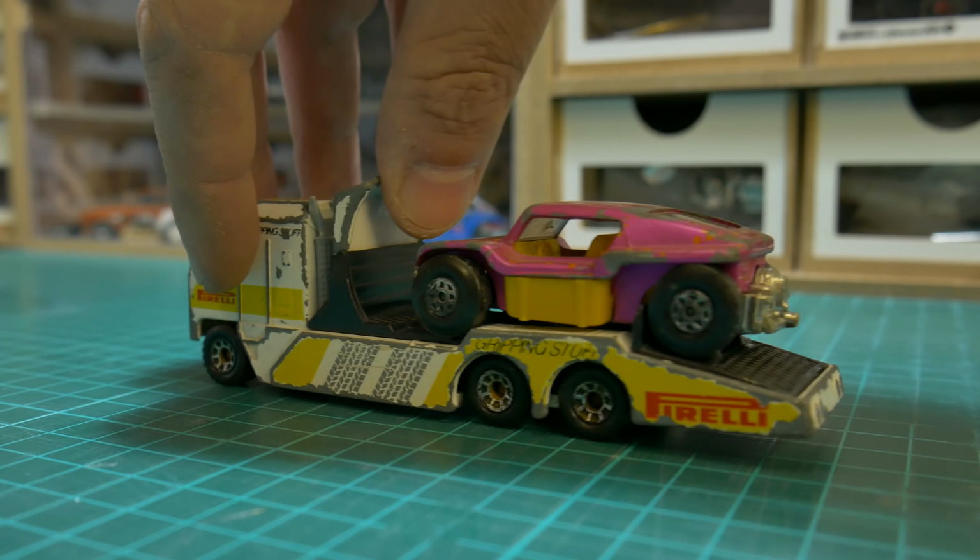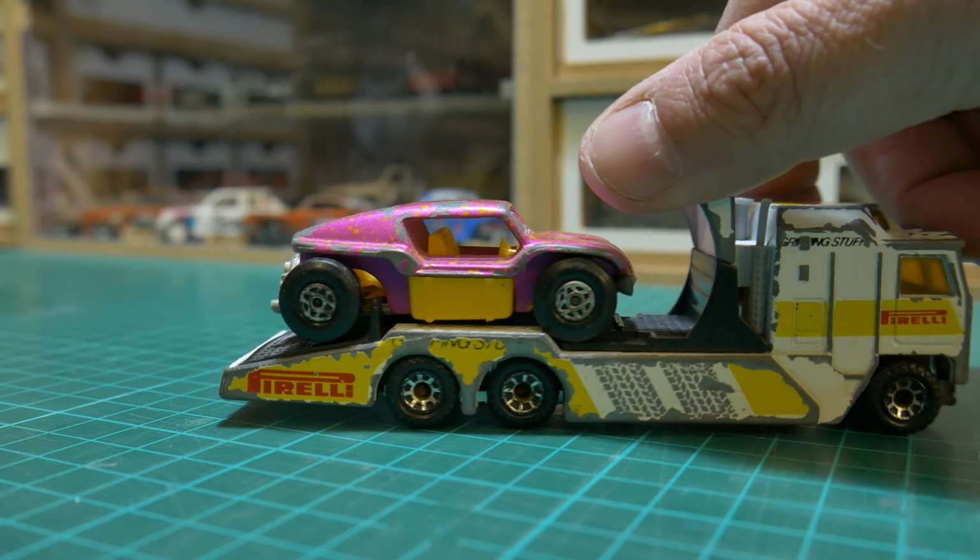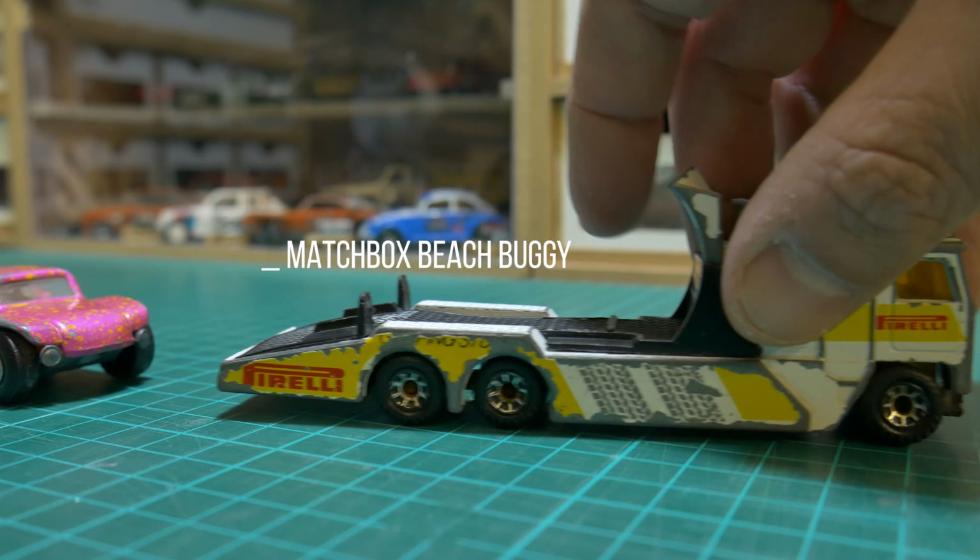Both Matchbox cars I didn't particularly like as a kid, a 1983 Kenworth Cabover and a 1970 Beach Buggy.